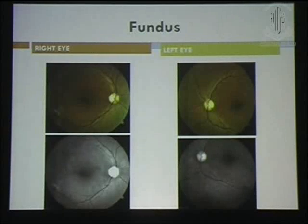And this was a fundus picture of this patient. As you can see, there is a 0.6 cupping and the temporal pallor in these pictures, which are the color photographs shown above, and the other one is a red-free photograph, where you can note that there is a loss of the sheen of the retinal nerve fiber layer in this side and the macular area and the nasal area, and similarly you can see a loss of sheen on this side.